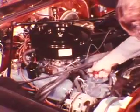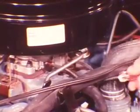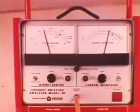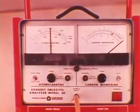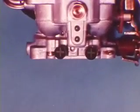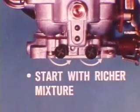The infrared emission analyzer is very sensitive to air-fuel ratio changes. In fact, the idle mixture screws must be adjusted in 1/16th of a turn increments to get steady, accurate meter indications. Here's what happens after a quarter turn on one screw. Adjust both mixture screws an equal amount to avoid an unbalanced condition. Turn the screws counterclockwise in equal steps to start with a richer mixture.